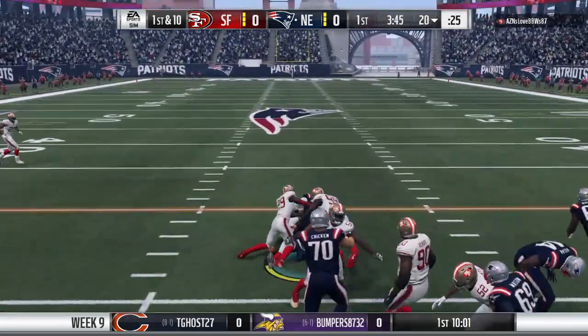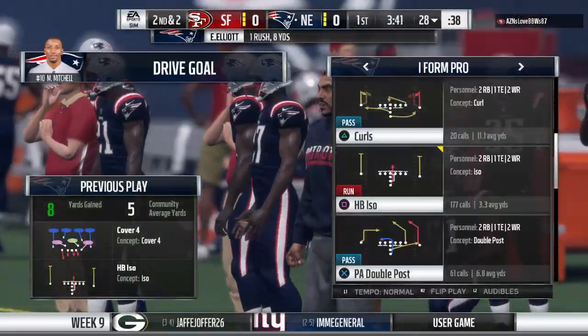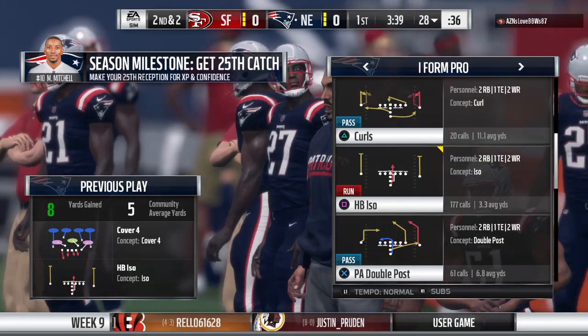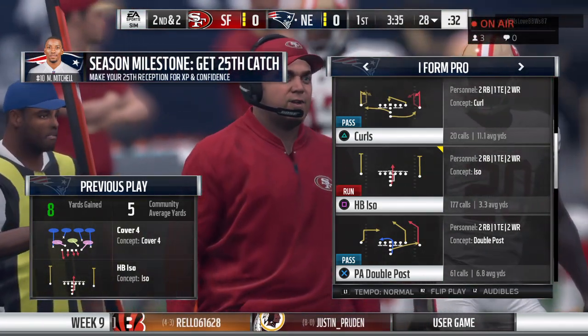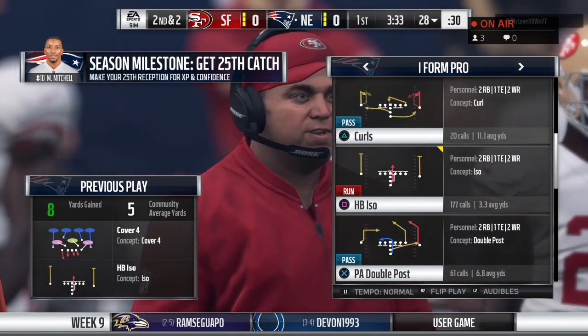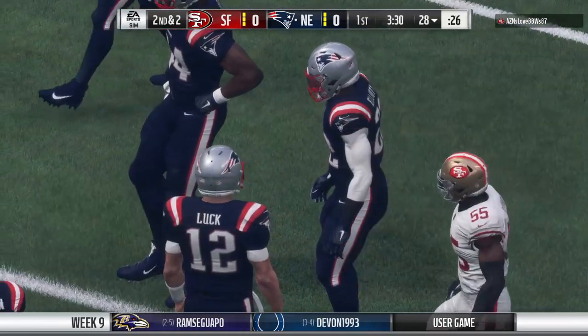Now the first carry for Ezekiel Elliott. And he'll take it ahead to the 28-yard line. A good run there on first down, and it'll leave him with a 2nd and 2. First play of the drive, let's give credit all around. Excellent blocking, but the guy carrying the ball, he was the finisher. A really nice run.